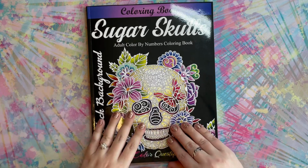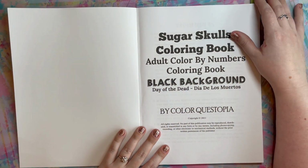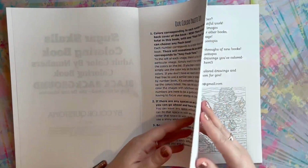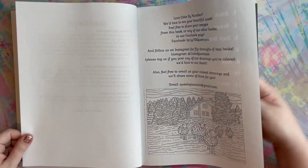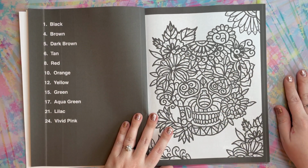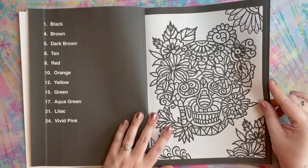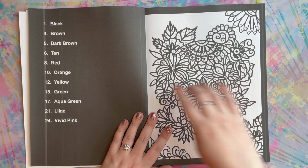So this is their Sugar Skulls book. I like the black background. They also have these available, just like always, in their traditional white background. They have their tips in the front and information about their social media, and then we get into the images. These are slightly more detailed than some of their other books, but they don't fill the whole page, and they're still, again, an extremely relaxing experience.